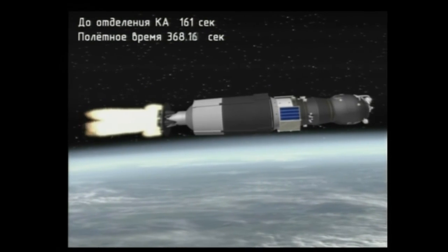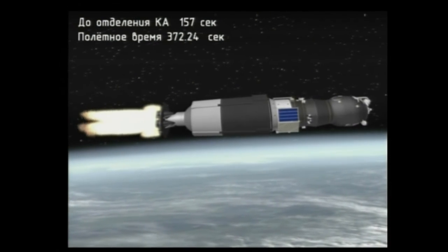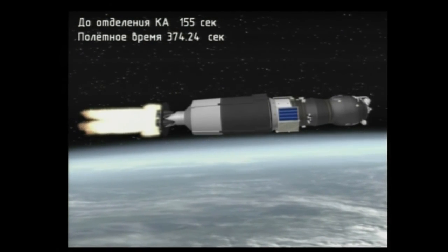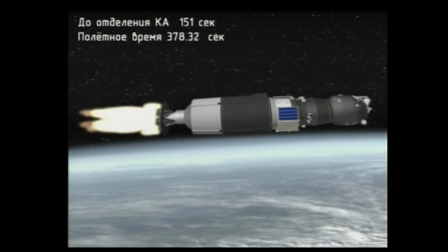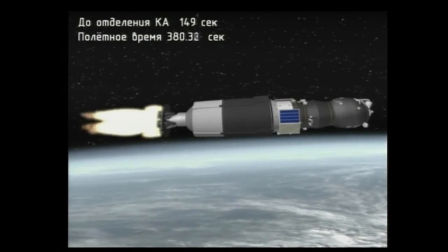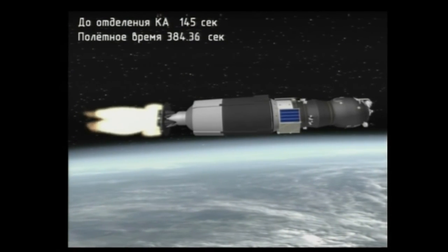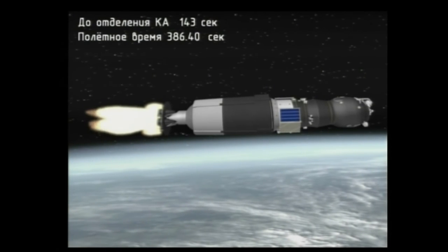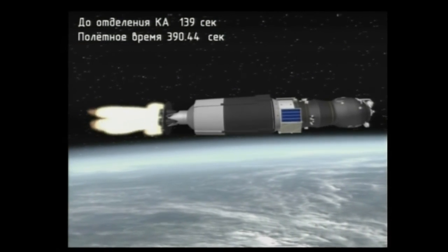parameters are normal. The international fleet of supply vehicles that started a couple of months ago with the launch of the HTV, the White Stork, now the Progress, the SpaceX Dragon soon to arrive at the International Space Station, the flotilla of resupply craft heading for the station. 6 minutes, 15 seconds into the flight, about 2.5 minutes left in powered flight.